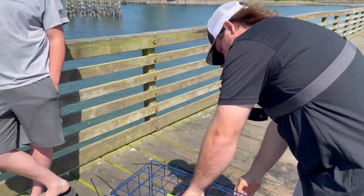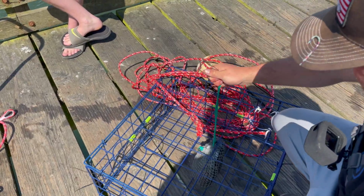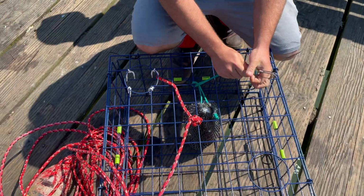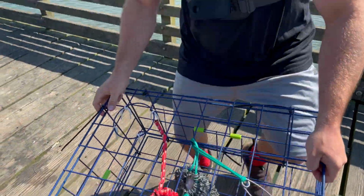We're gonna take this bad boy, put him in here. These bags are kind of interesting because you just kind of take it and pull it. I personally like to loop it under and then just go ahead and clip it like that, and that does it.